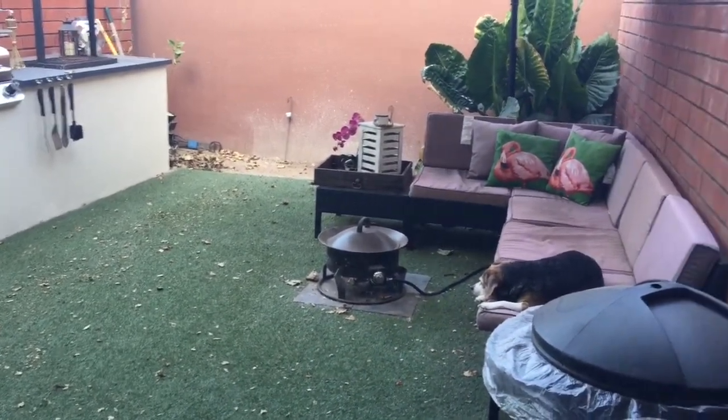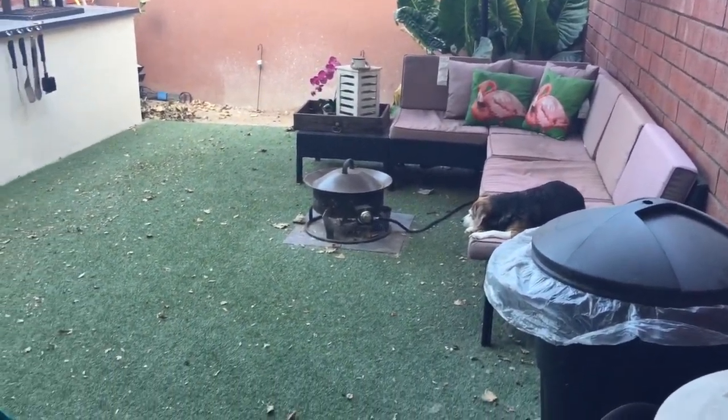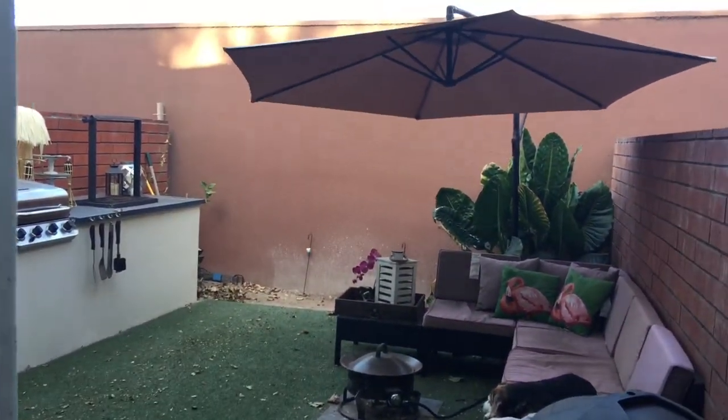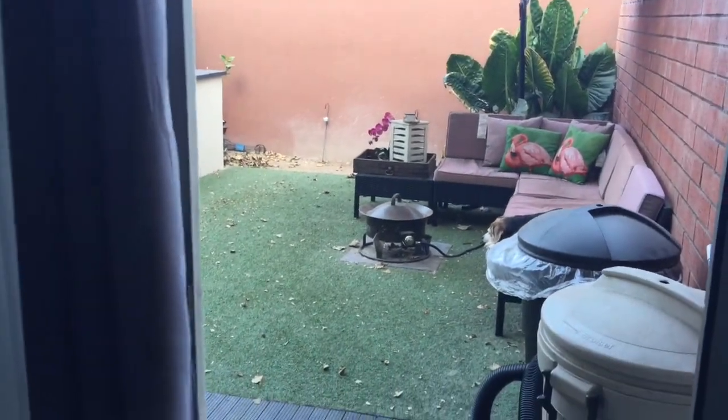People like to come over here and hang out and enjoy good food, and we always have our music blasting and everything like that. As you can see, it's a little bit of a windy day. My umbrella's dancing up there. And so yeah, this is one of my favorite spaces in my condo area.